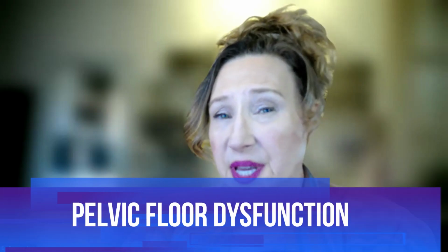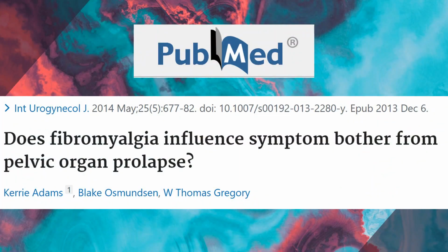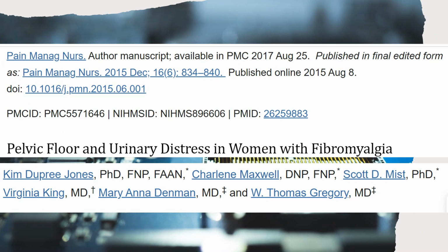In men and women, it's common to have pelvic floor dysfunction. This is the inability to correctly relax and coordinate pelvic floor muscles to urinate or have a bowel movement. Symptoms include constipation, straining to have a bowel movement or to urinate, stool leakage, and experiencing a frequent need to urinate. In a 2014 study, women with fibro reported having 50% greater pelvic floor symptoms compared with matched women without fibro. And in a 2015 study, women with fibro reported significantly more bothersome pelvic floor and urinary symptoms.